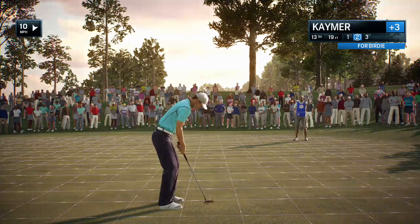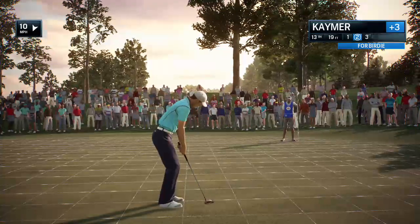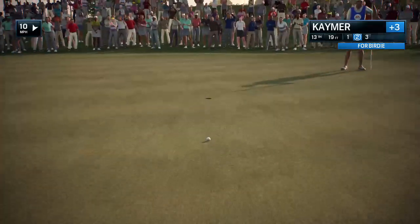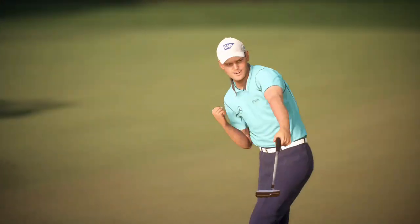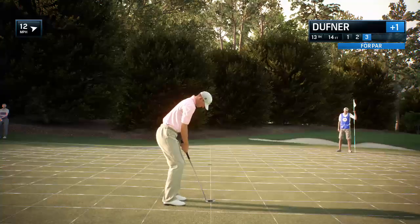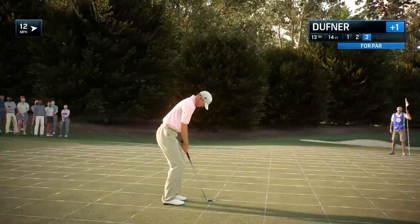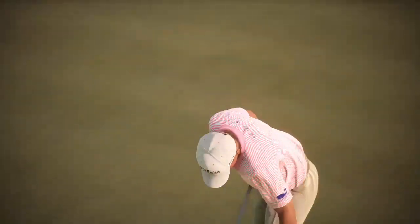Getting set now over the putt. Well, that just brings a smile to your face, puts a little pep in the step when you make them from downtown. This is a par attempt for Jason Dufner. All right, no damage done. Stays at 1 over par with that putt.